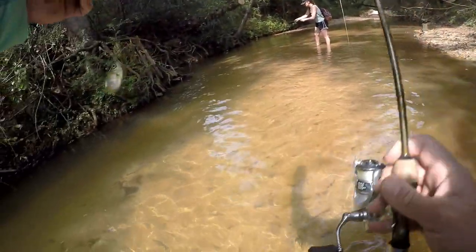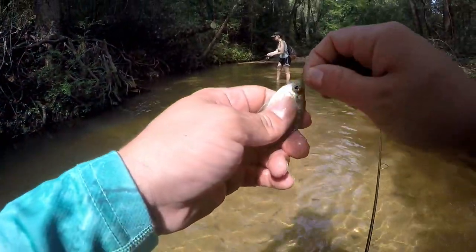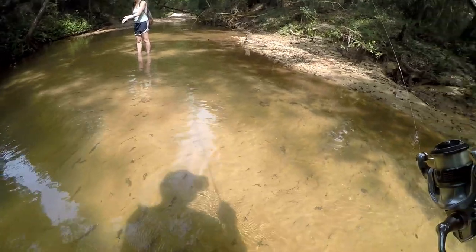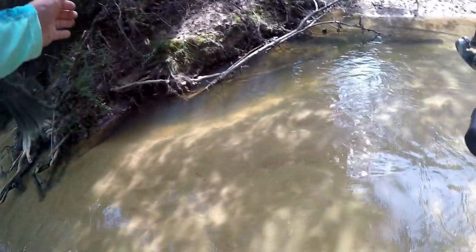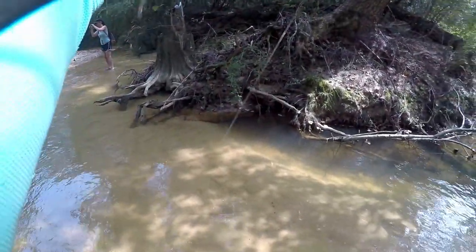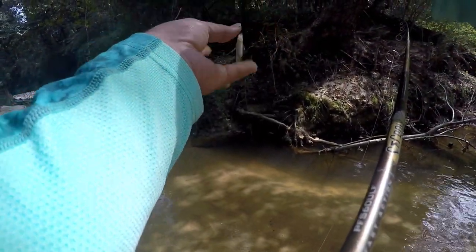Nope. Bluegill. First one of the day, surprisingly. Nope, I ain't getting nothing after that bluegill. Same thing that I've been catching all day.